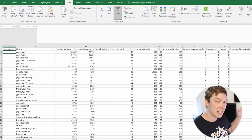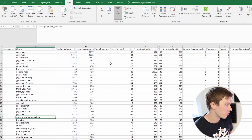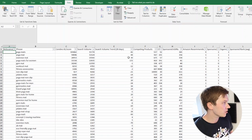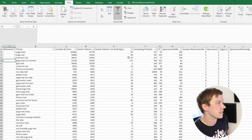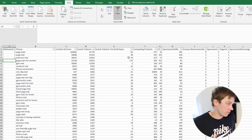I don't know why. So we need to manually go through and mark each one out of 3 in terms of relevance to our product. So 1 being the most relevant and 3 being the least relevant. And if it's completely irrelevant, so this one here I've just spotted, a rowing machine, I would just delete that altogether. So what I'm going to do now is work through this list, basically assigning tags of 1, 2, or 3 to each keyword based on how relevant it is to my product.